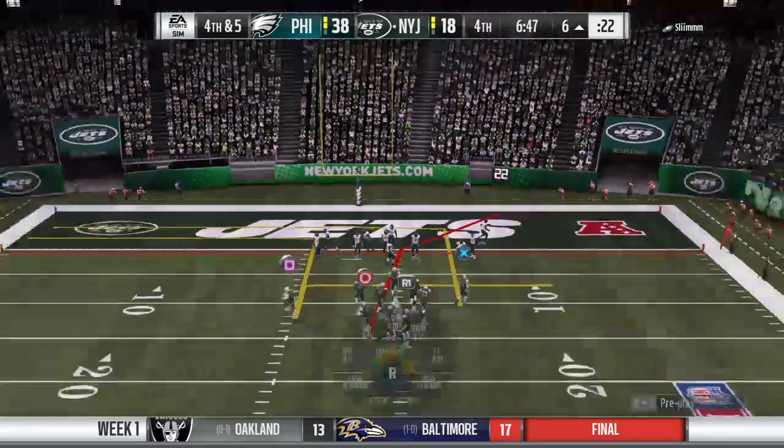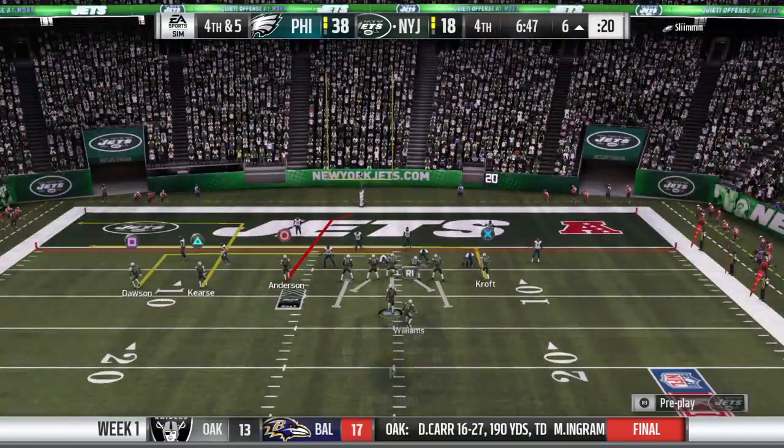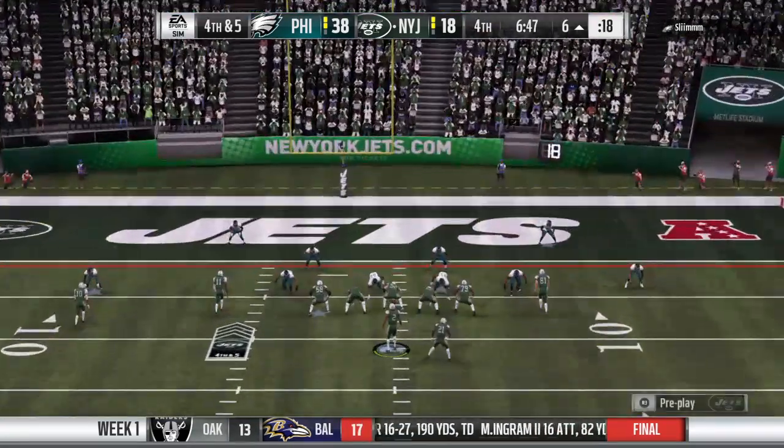And a field goal obviously means nothing here. They're going to go ahead and go for it on 4th down.